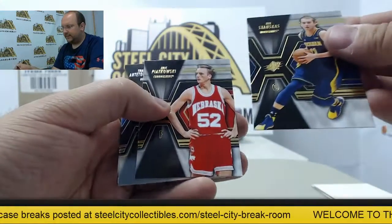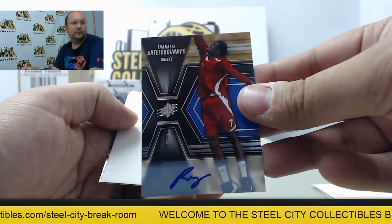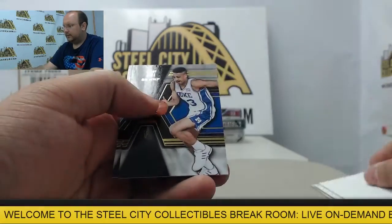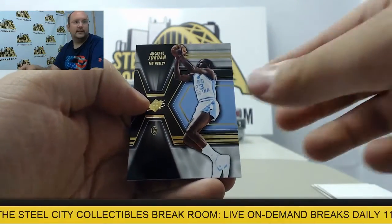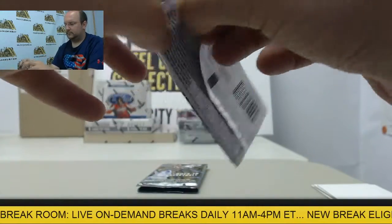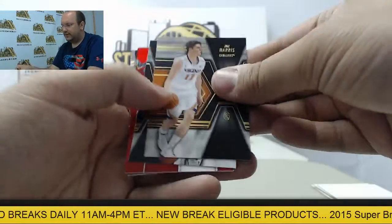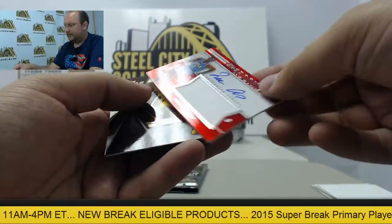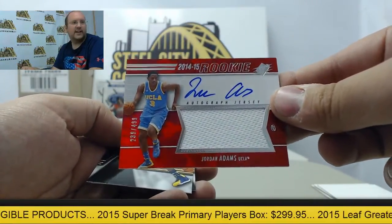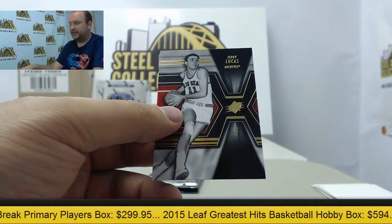Nik Stauskas, Eric Piatkowski, autograph card Thanasis Antetokounmpo. Grant Hill and Michael Jordan. Joe Harris, Kenny Anderson. Next up, an autographed jersey card, Jordan Adams, out of 499. Glenn Robinson III and Jerry Lucas.